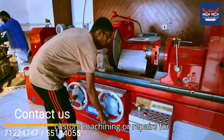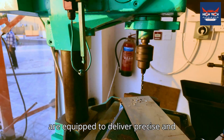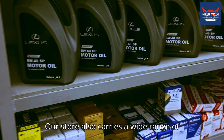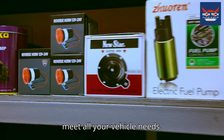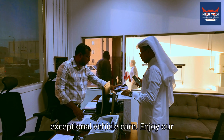Whether you need custom machining or repairs for specialized parts, our skilled experts are equipped to deliver precise and professional results. Our store also carries a wide range of branded engine oils and spare parts to meet all your vehicle needs. At HiGH, we offer more than exceptional vehicle care.